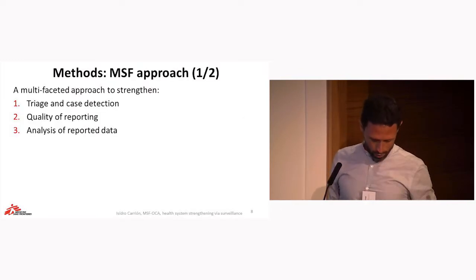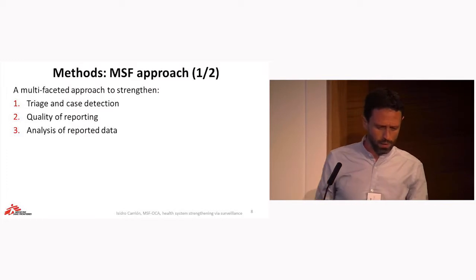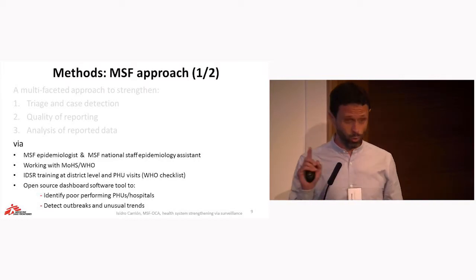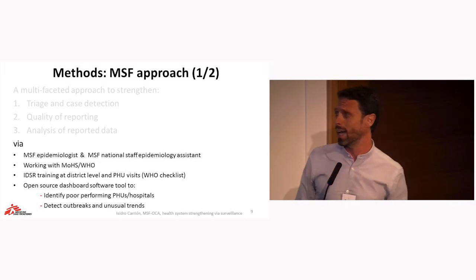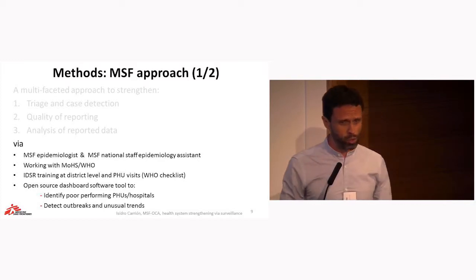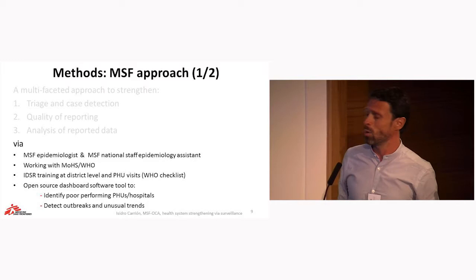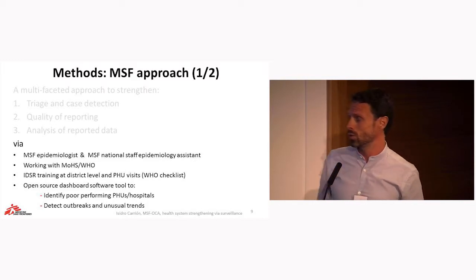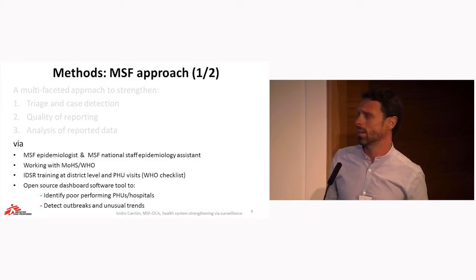What did we do to help the surveillance system? We took a multifaceted approach to strengthen triage and case definition, quality of reporting, and analysis of the reported data. How did we do this? We deployed an MSF epidemiologist, an expert, and we hired and trained an MSF national staff epidemiology assistant. We decided to work closely and in continuous collaboration with the Ministry of Health and Sanitation and WHO, and we organized the IDSR trainings and supported the PHU supervision visits. In these visits, we would use a WHO-developed checklist based on a mobile data collection system. And furthermore, we developed an open source dashboard software tool to identify poorly performing PHUs and hospitals in terms of completeness and data quality, and to help us detect outbreaks and unusual trends.